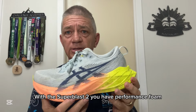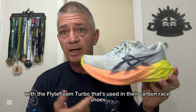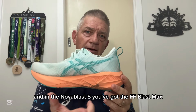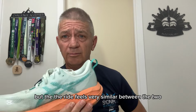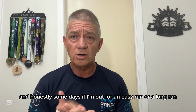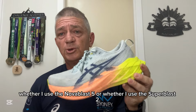With the Superblast 2, you have a performance foam with the Flight Foam Turbo that's used in their carbon race shoes, and in the Novablast 5, you've got the Flight Foam Blast Max. But the ride feels very similar between the two. And honestly, some days if I'm out for an easy run or a long run, it's a toss-up whether I use the Novablast 5 or whether I use the Superblast 2.